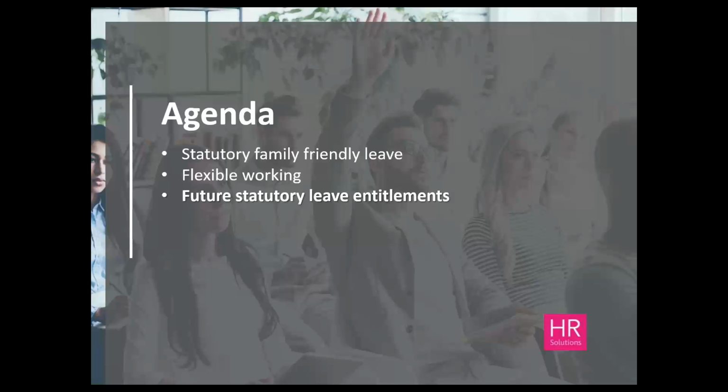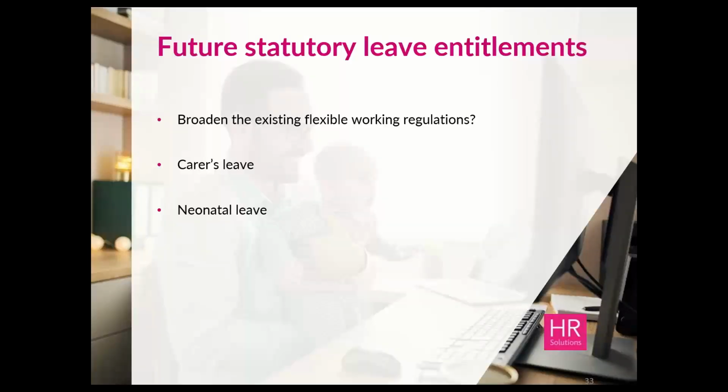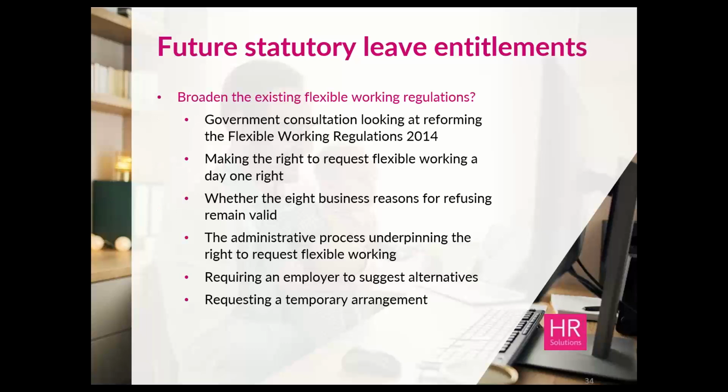And finally, we're just going to look now at future statutory leave entitlements. There are several government consultations going through Parliament. We are likely to see some changes, and we are expecting to see some changes in regards to the flexible working regulations. We are expecting to see some new leave entitlements that look at supporting those who are carers and those who have children needing neonatal care after they're born. So these are the 3 areas where I think we're going to be seeing changes. And if we look at the broadening of the existing flexible working regulations, there is a government consultation going through at the moment, and it's looking at reforming flexible working.